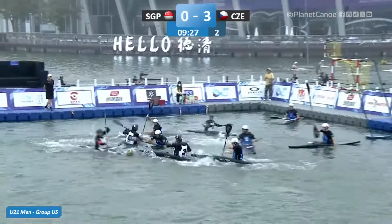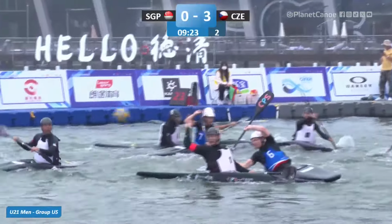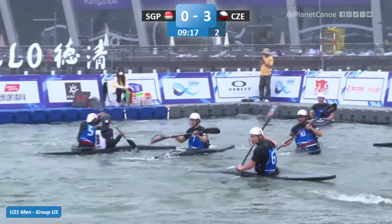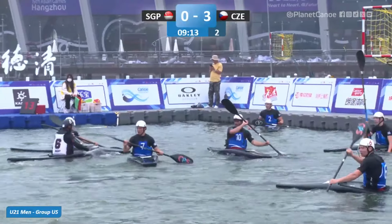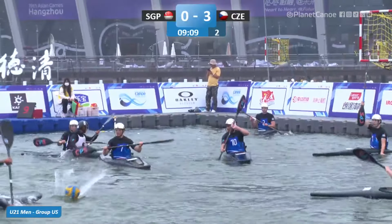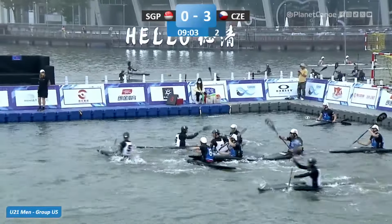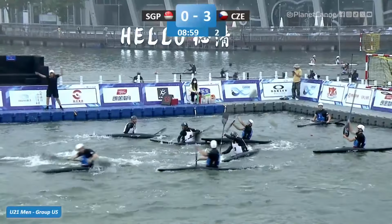Oh, there was a sloppy pass, but a nice recovery here by the Singaporean captain, by Yi Lo. And yeah, both of these teams put a lot of effort into this World Championship campaign. Singapore trained twice a week together as a national team, as an under 21 national team, and now the shot clock is running out of time.